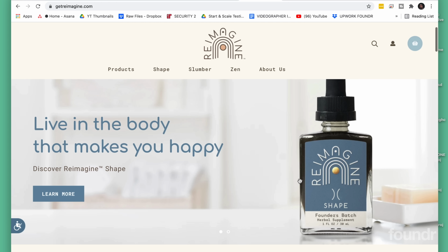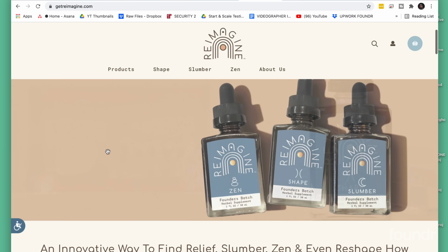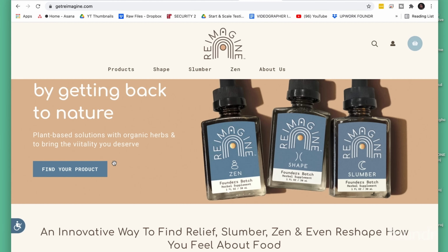I actually find the brown background image more engaging here, and transform your life by getting back to nature. Great call to action, plant-based solutions. See, I'm trying to read what they are and they're changing quite quickly. There's a lot of text. I can't necessarily get to it, but plant-based solutions with organic herbs that bring you the vitality you deserve. I think vitality here, am I going blind? No.